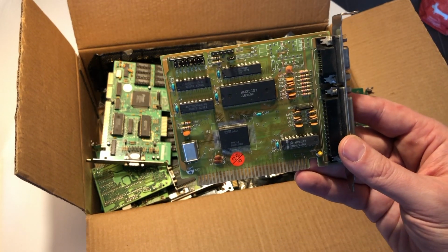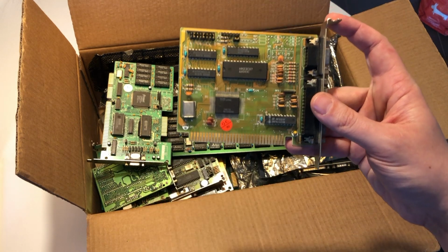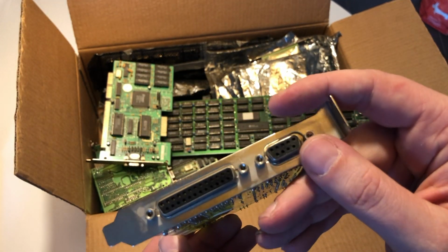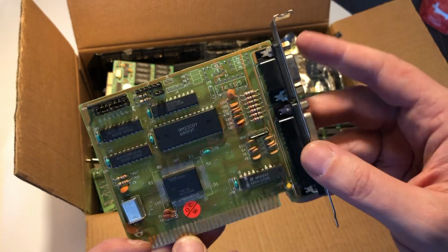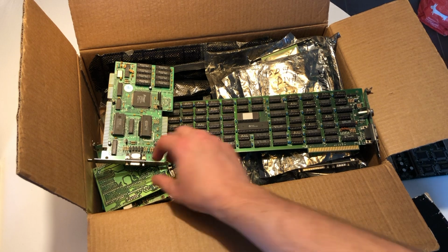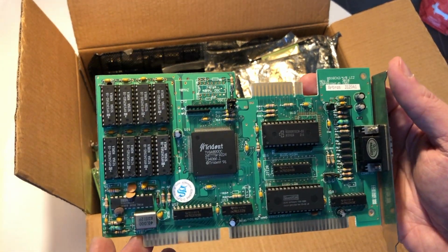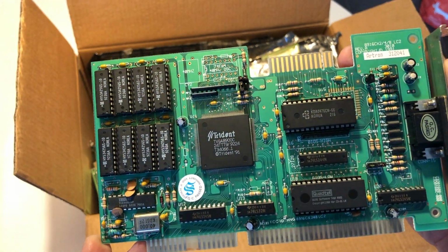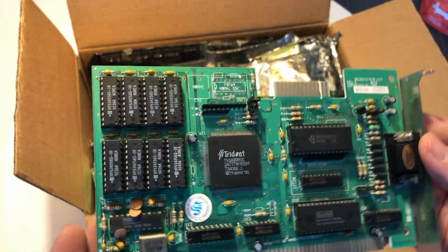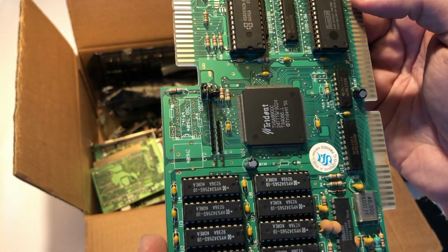Another similar card. I'm guessing again CGA, so yeah, look very similar. Also has the parallel port and the video connector. A 16-bit ISA video card, Trident chipset. Yeah, it was very popular back in the day. Not the fastest graphic chipsets, but yeah, very common back in the day.